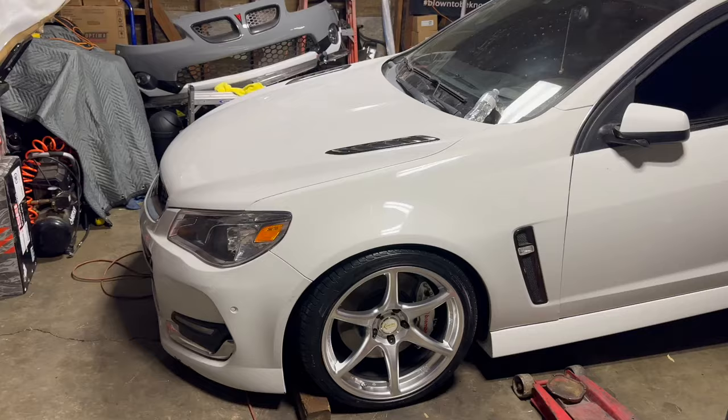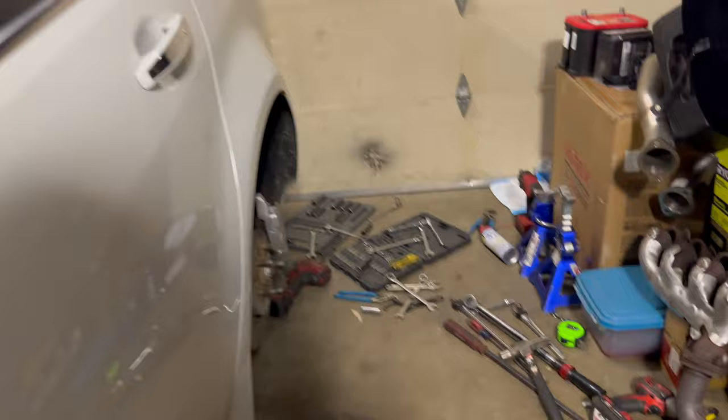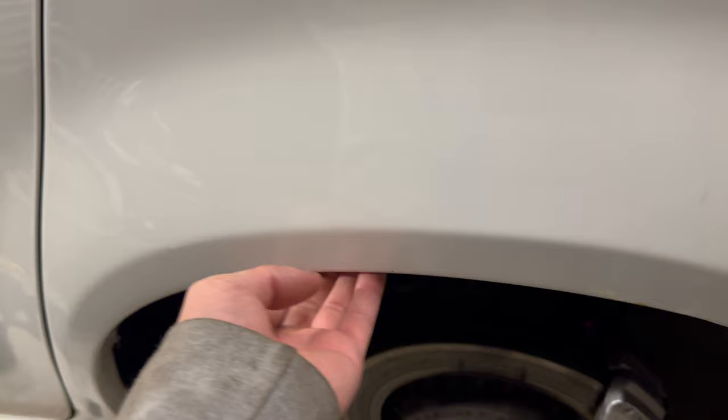All right, now we're back. And we gotta clean up all this mess. I got a mess of tools on the floor. Stock cats. Time to roll this quarter panel. We gotta roll both of them. I don't wanna pull it out too much, so I'm gonna try to do as best as I can.